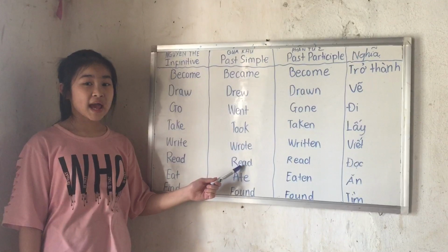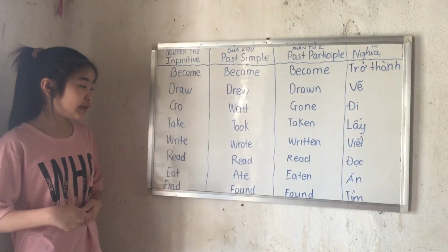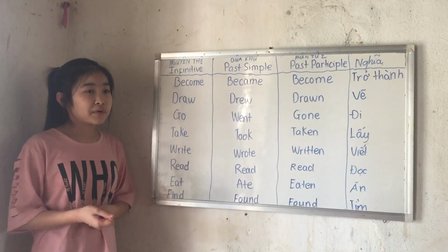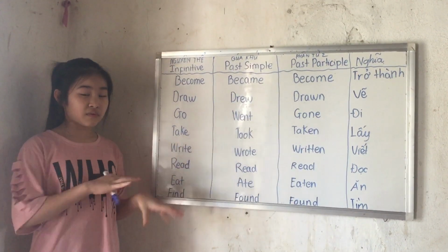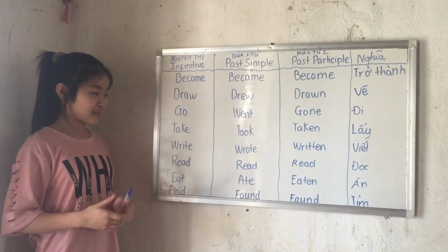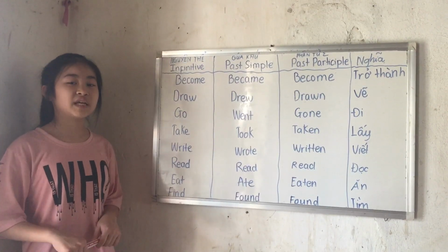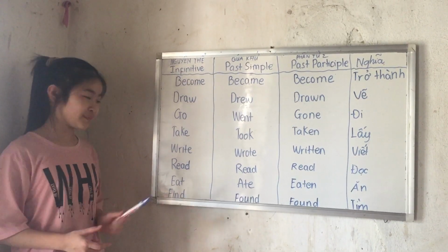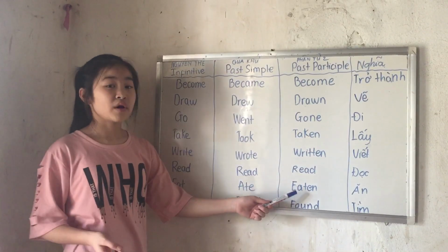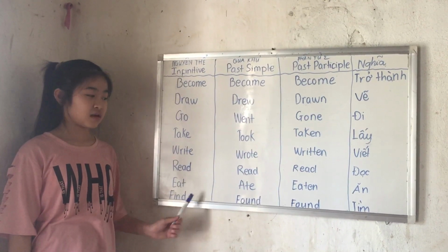Read, read, read. So if you're wondering how we would be able to recognize these words when we write them down, well, you have to look at the words around it, the words in the sentence with it, and then you know how to read it. So it is not that easy, but if you keep practicing, you will be a pro. Next, eat, ate, eaten. Okay, very good. Find, found, found.